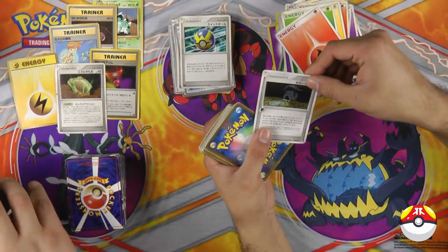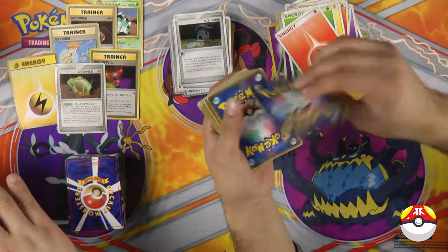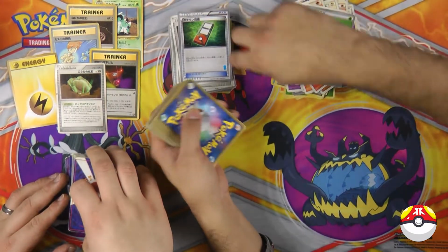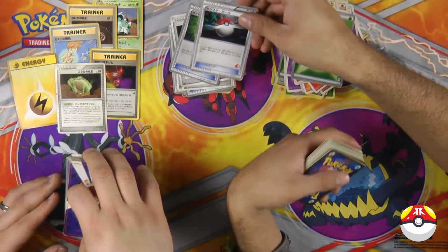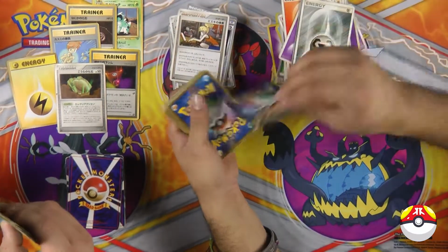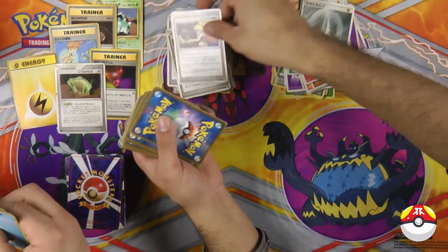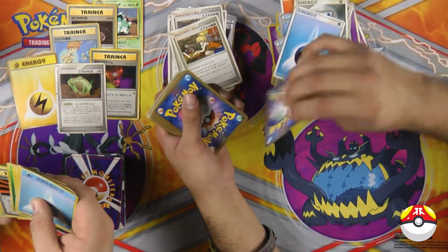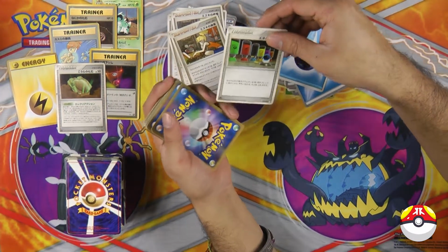Let's see. Oh, I found a trainer. Looks like a gym. Well, you know, the scenery wise. Mm-hmm. Energy, energy, energy. Oh, another Pokedex with Oshawott in the corner. Pokeball. I forgot this Pokemon's name. Another supporter. Energy. Supporter. Supporter. Supporter. Energy. Energy. Energy. Oh, wait. Trainer. Oh, that's cool.